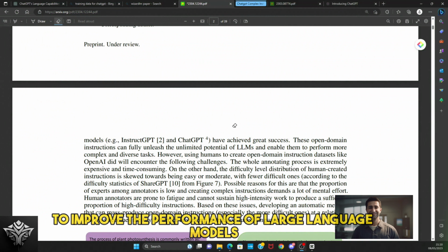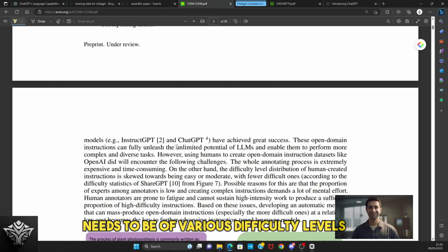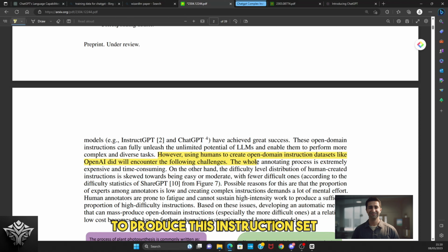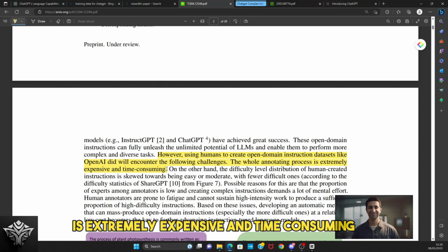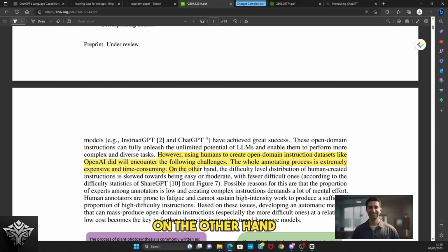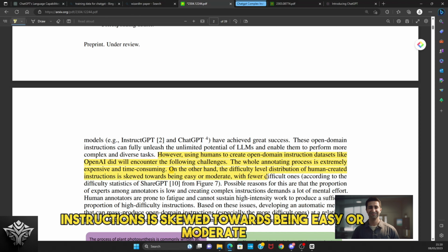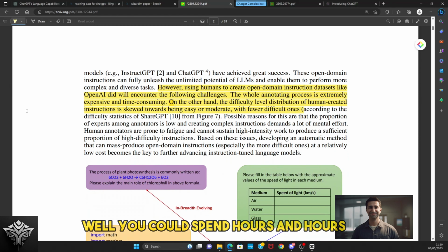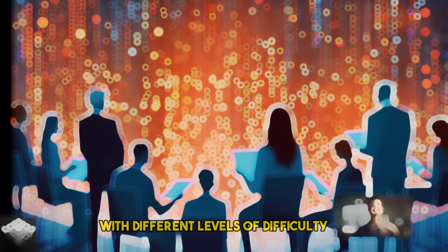To improve the performance of large language models, the instruction data for training needs to be of various difficulty levels. And ChatGPT relies upon human annotators to produce this instruction set. This makes the whole annotating process extremely expensive and time-consuming. On the other hand, the difficulty level distribution of human-created instructions is skewed towards being easy or moderate, with fewer difficult ones. Well, you could spend hours and hours creating instruction data with different levels of difficulty.